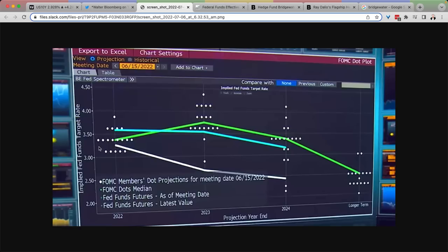We can also note that it went up into 2023, and now it is going down. This is assuming that the Fed has inflation under control, and we're actually going to come back down to about a 2% rate on inflation. So that's what's really important here.